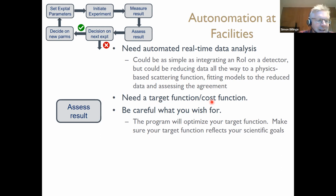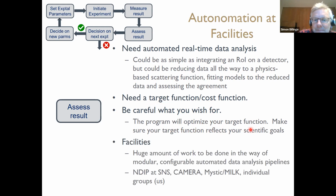And that's of course another human input place. That's where you have to really decide what your goal is, what your experimental goal is, and how to get there. And then be careful what you wish for, because you could be optimizing your target function, but if it's the wrong target function, it'll be optimizing the wrong thing.